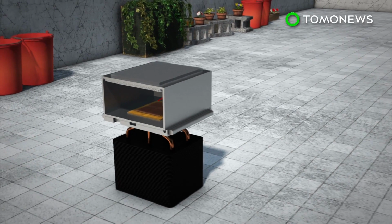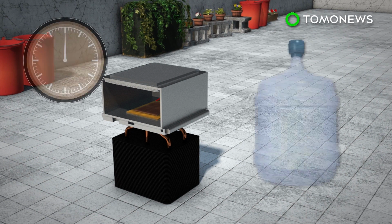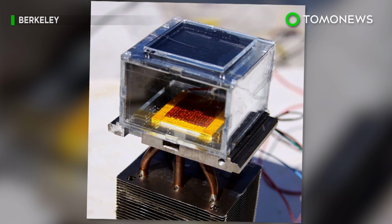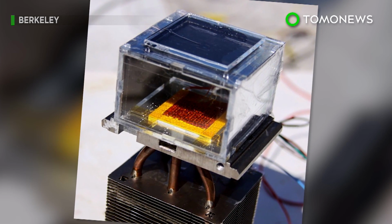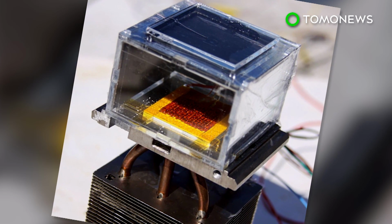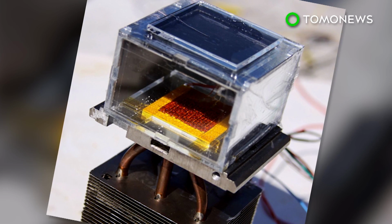When tested under the same conditions as arid and desert areas, the prototype managed to pull 2.8 liters of water over a 12-hour period. The device is a significant first step, but still holds much room for improvement. For now, the team is working on making it better, particularly in terms of efficiency and output.